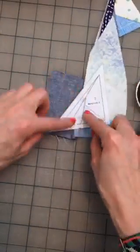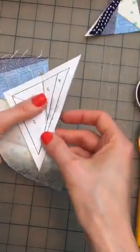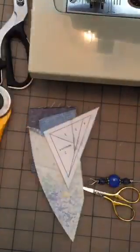All right, so that looked good. We have a good enough seam allowance around the 3. So, all right, let's sew that. I want to get this guy done before we head out tonight. All right, back over to the machine. Tilt you guys up a little bit.